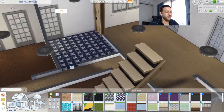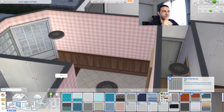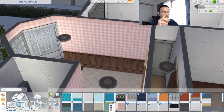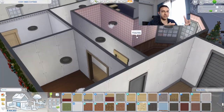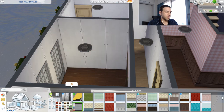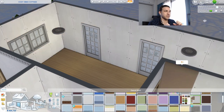And usually in the kitchen, I also like to put some different tiles and different wallpapers, or just some stone wall to clarify where the areas are that you're going to put the oven and the refrigerator. So I recommend you do the same as well, so that you have an idea of how to place things when you're doing your build.